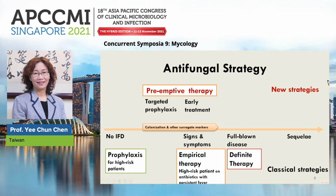In recent 2 decades, in addition to classical strategy, the expert introduced preemptive therapy. This new strategy emphasized the implementation of diagnosis, either conventional culture, surveillance culture, or other surrogate marker. Preemptive therapy have 2 slightly different definitions. One is targeted prophylaxis, one is early treatment.